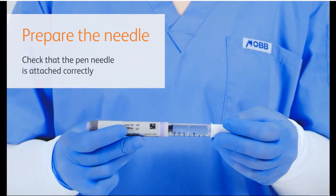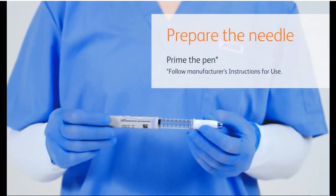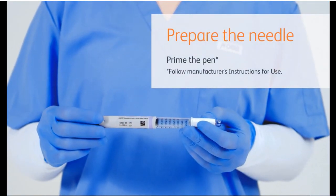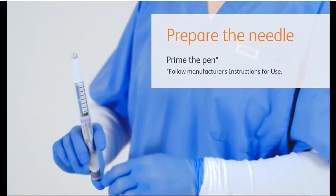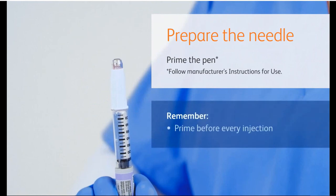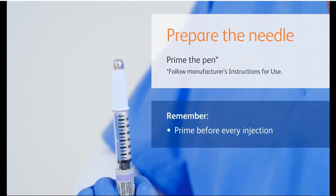Check that the pen needle is attached correctly and prime the pen according to the manufacturer's directions. Typically, this involves dispensing 2 units at a time until you see a drop of liquid at the needle tip. Remember, prime before every injection to remove any air from the needle and cartridge that may collect during normal use, and to ensure that the pen is working correctly.